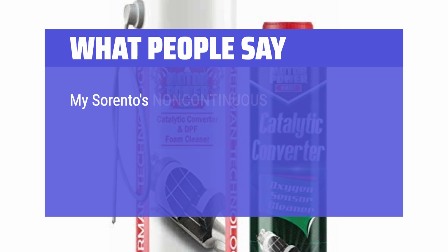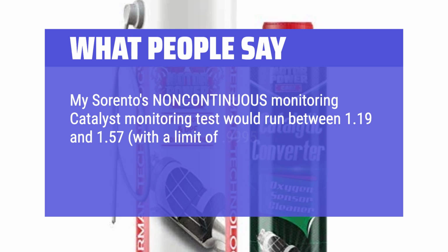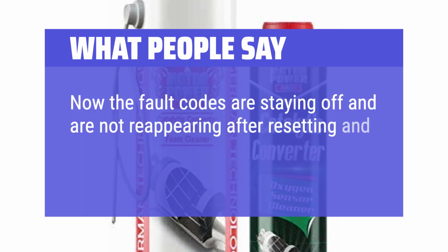What people say. My Sorento's non-continuous monitoring catalyst monitoring test would run between 1.19 and 1.57, with a limit of 0.9995. I then tried this foam cleaner that immediately dropped the ratio to 0.78. Now the fault codes are staying off and are not reappearing after resetting in 40 minutes of drive time.